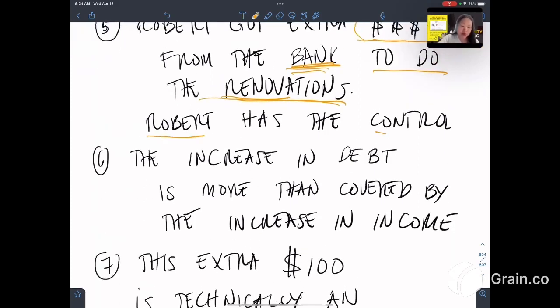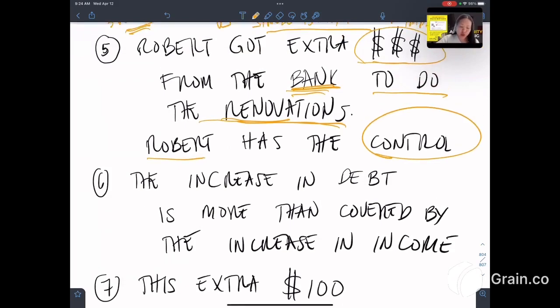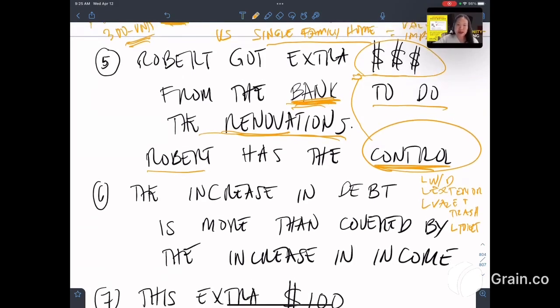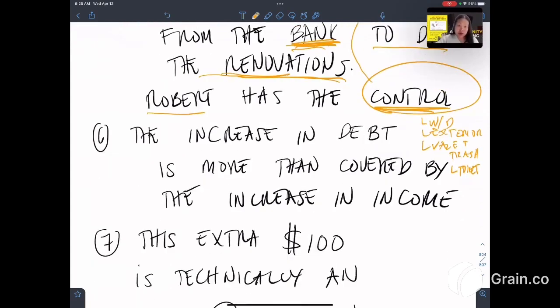Now, Robert has the control of what he can do with the money. So he could do washers and dryers, he could do exterior renovation, right? Or he can do valet trash, or he can improve the toilets, right? To a water saving device. So that's what it means when Robert has the control and the bank provides the cash to do the renovations.